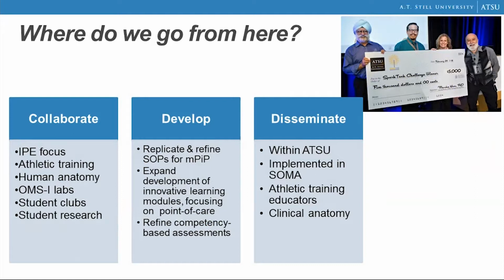By now, it's well known on both campuses that ultrasound-based modules can advance medical education. We can talk about that offline if anyone has doubts, but we have taken that first step at SOMA, and this grant has enabled us to take this further.